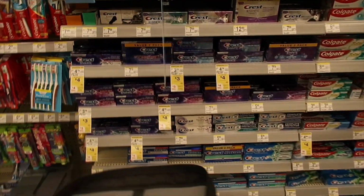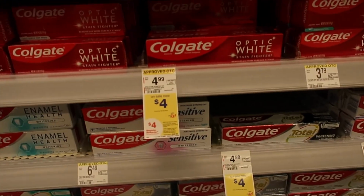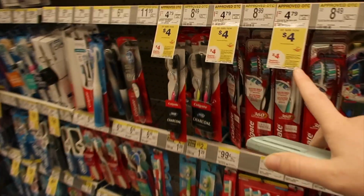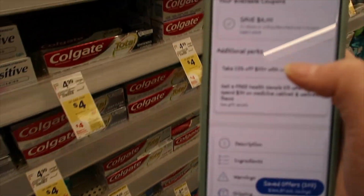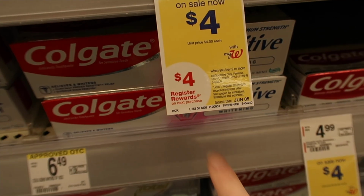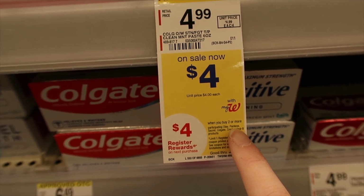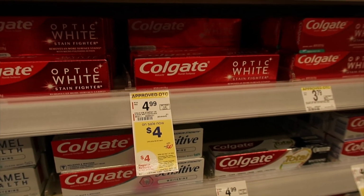They also have the deal for the toothpaste, and the same deal going on with the mouthwash. The Colgate toothpaste is on sale for $4. We also have some $4 off toothbrushes that you can use. You'll want to use a $4 off of 2 digital coupon. You'll end up paying $4 for 2 of them, but then you'll get a $4 register reward. Now keep in mind, it does say when you do Olay, Pantene, Secret, Colgate, or Crest, some of these deals you will have to do in separate transactions.